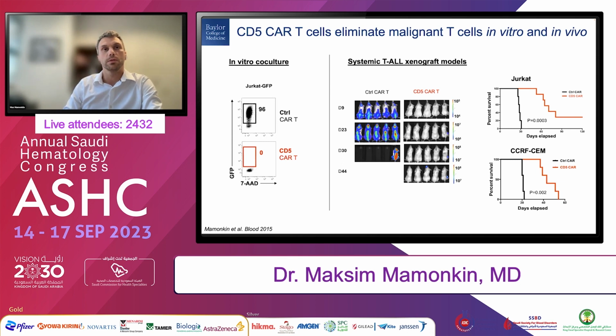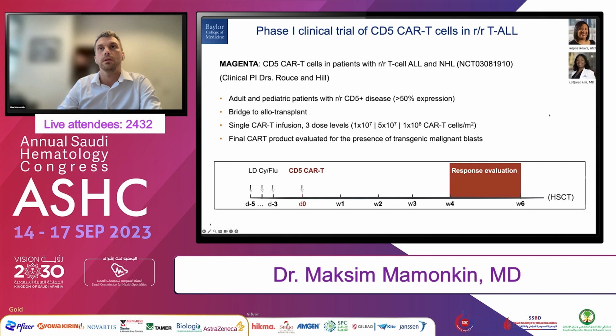So encouraged by these results, we also went ahead and translated to a phase 1 trial, which is also led by the same investigators as the CD7 trial in our institution. It has a very similar design. We treat both adult and pediatric patients with CD5 positive disease as a bridge to transplant as a single infusion on one of the 3 dose levels indicated here. And also, just like with CD7, we make sure that we're not infusing products with detectable malignant cells that express the CAR back to the patient.